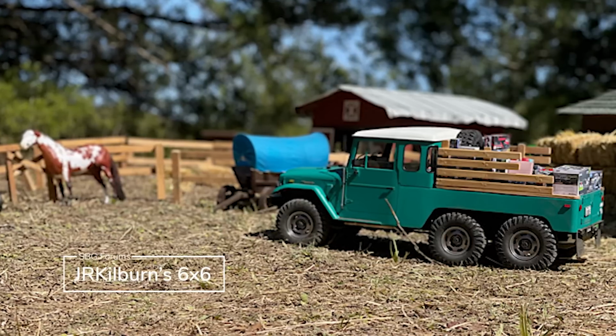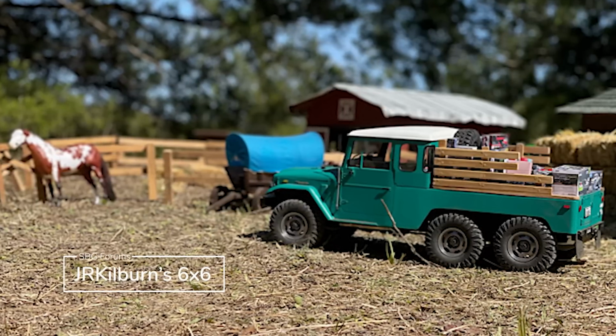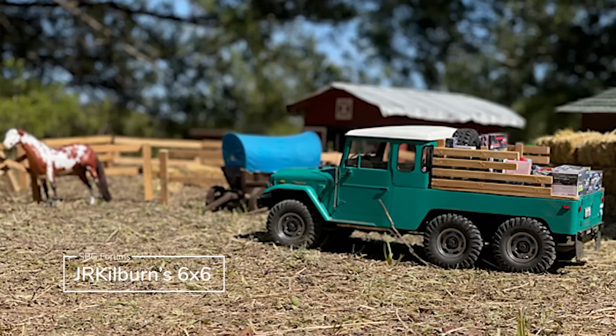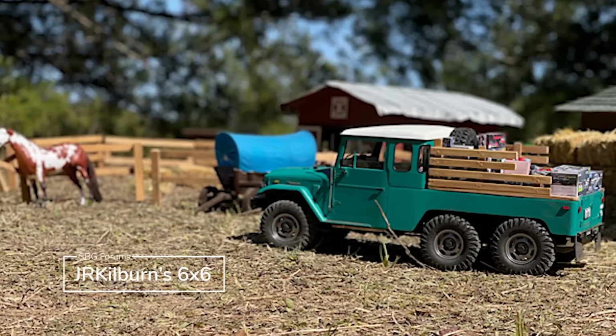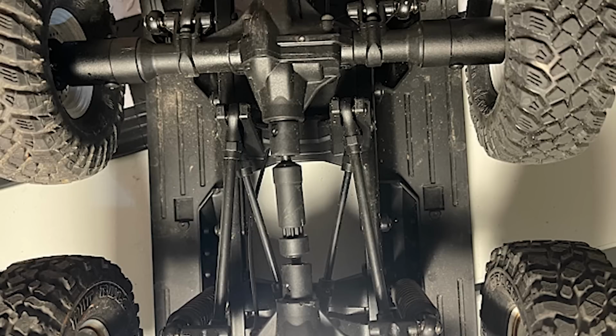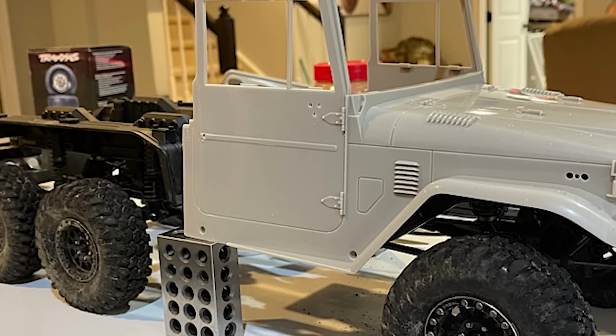JR Kilburn brings us a very fun build, and of course it's a 6x6, so you know I'm already interested, and it's a Toyota Land Cruiser, so you have my attention. He did a great job of modifying a TRX-6 to have a shortened wheelbase and a completely different drivetrain. Here's an RC four-wheel drive motor mount with transmission and transfer case.